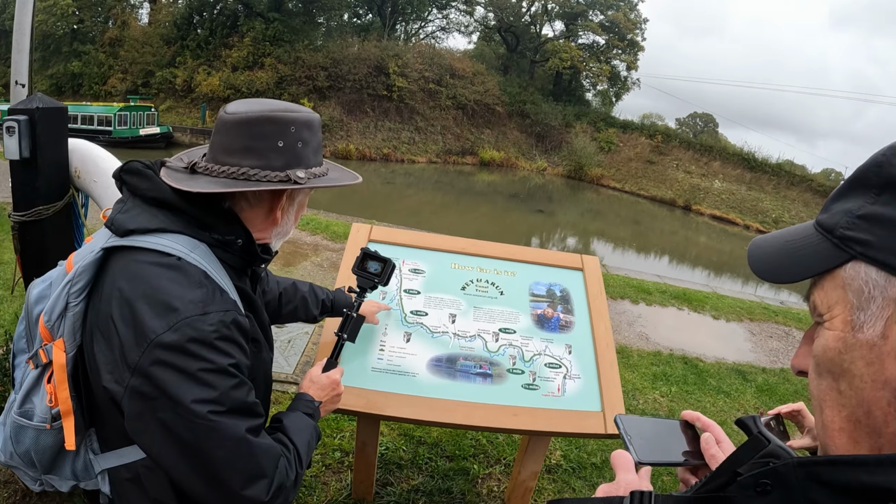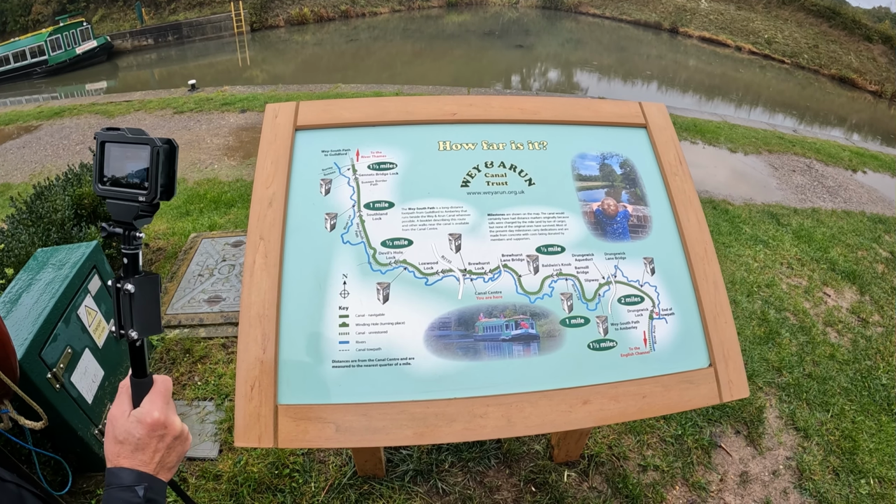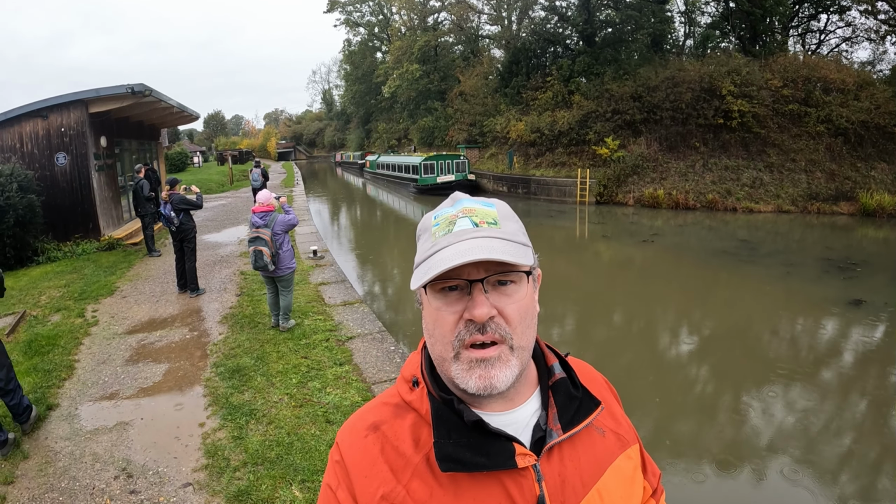How long here? Up here. And if you want to, we can just carry on through the forest. Right folks, so we are now on the edge of the Wey Arun Canal. Very, very nice. It's been the subject of a restoration project, much like the Cotswold canals that we've been on the channel before. So we're very interested to see what this one's like. And so far, it looks pretty good.